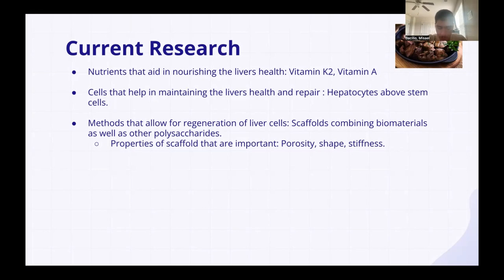A research that is done by UT Southwestern Medical Center had fluorescent markers on different cells on the liver, and they put the liver cells under different circumstances. And what was found was that the hepatocytes were the ones that responded the most to this. And then lastly, the last research that was looked at was scaffold, which is what the group itself is tackling. And what was looked at was different biomaterials were used in this research to look at what serves the best for scaffolding. One of the biomaterials that was used was cellulose, which is found in plants. And the issue with this is it cannot be degraded by the human body, as well as it can cause damage to the liver itself. And then other important properties that are needed for scaffold is the porosity, the shape, and stiffness.